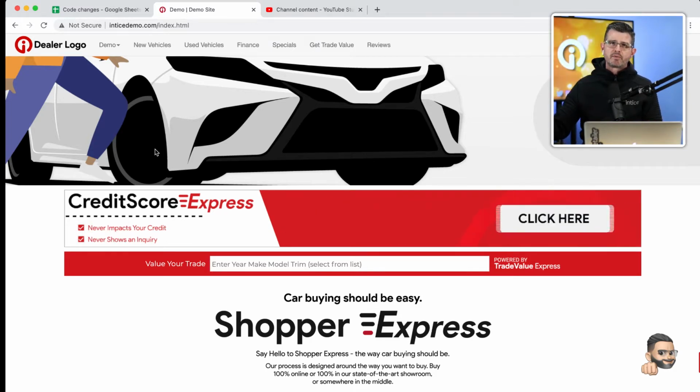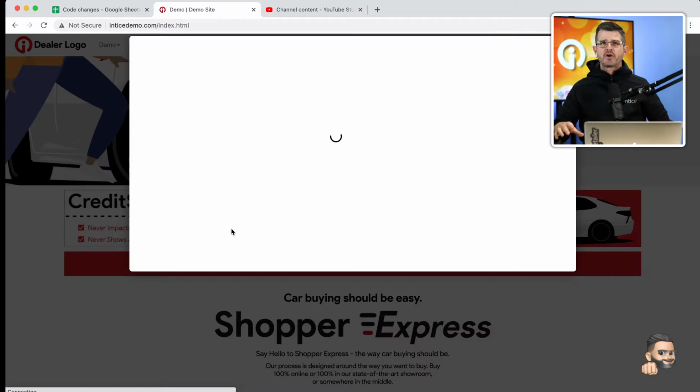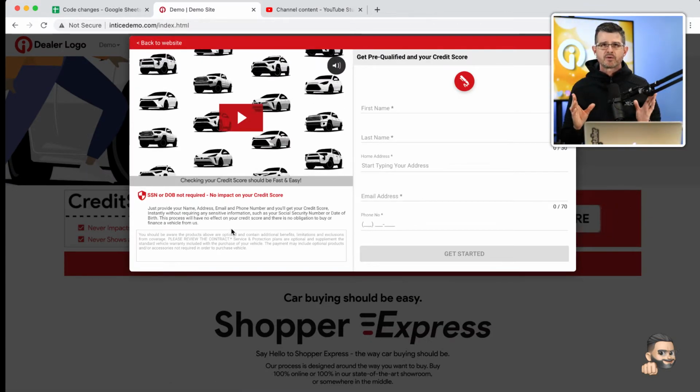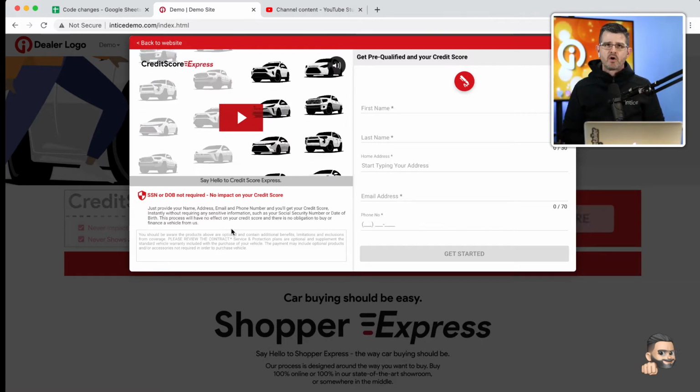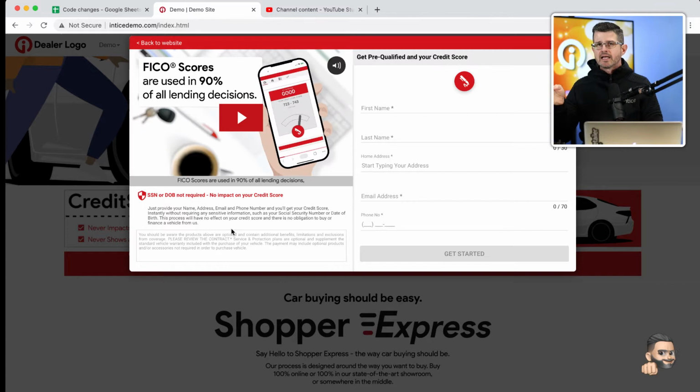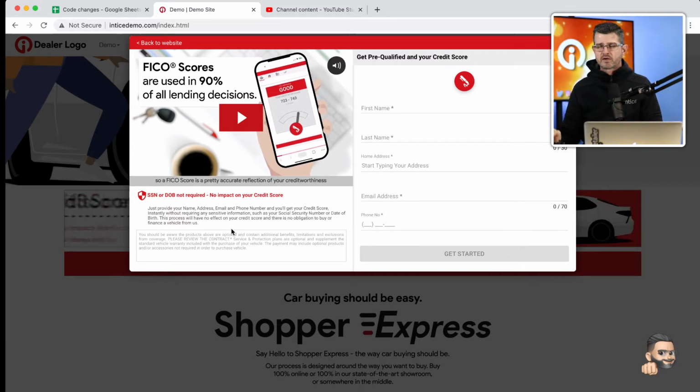Now, what's cool about this banner is when I click on it, it's actually going to open up the Credit Score Express technology right on the page that this banner is on. So in this case, we have it on the home page. It's going to open up the Credit Score Express technology right here, allowing the customer to go into the process and get their free credit score.